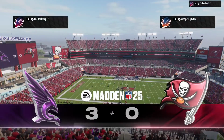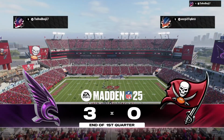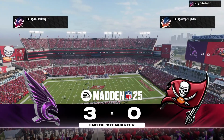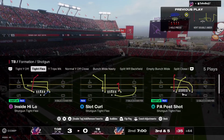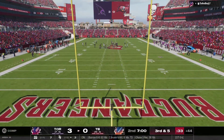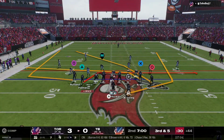Condors 3, Buccaneers 0. Second quarter now in Tampa Bay. It's the Buccaneers in control of the football as they've got it with a 3rd down coming up. They'll need 5 on this play to move the sticks.